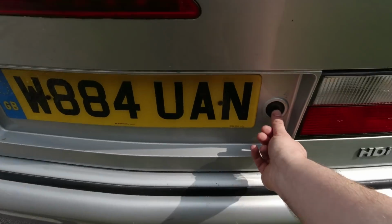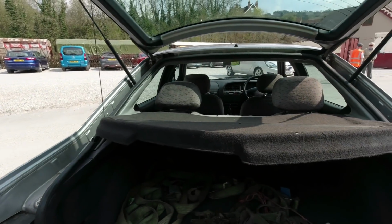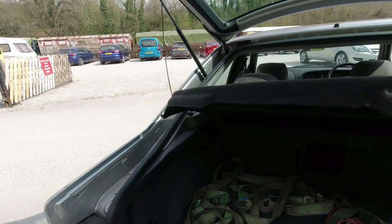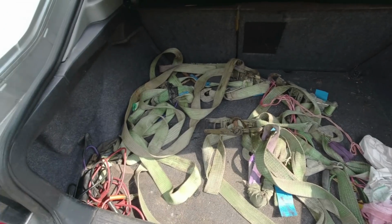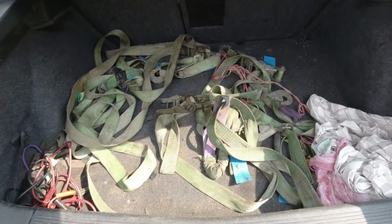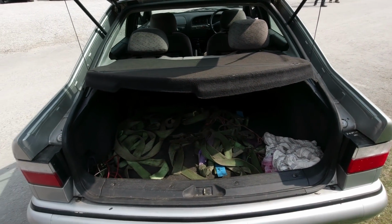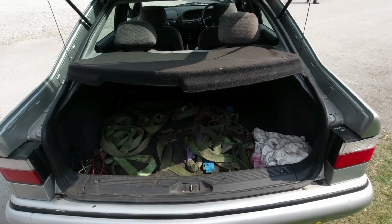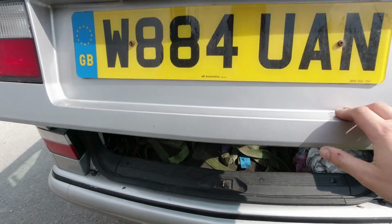Taking the load space in, we push the button and lift. And we've got the elastic somewhat gone in the parcel shelf, but a very useful space here, full of ratchet straps. Cheers for tidying up, Jono, that was very good of you. It's not like we agreed that I was going to do this test or anything, but that's what friends are for, I suppose. But yeah, you could get several people in there, I suspect. I might put Jono in there later.